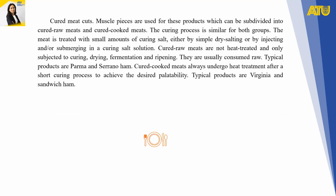Cured meat cuts: muscle pieces are used for these products, which can be subdivided into cured raw meats and cured cooked meats. The curing process is similar for both groups. The meat is treated with small amounts of curing salt, either by simple dry salting or by injection and submerging in a curing salt solution.